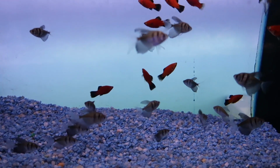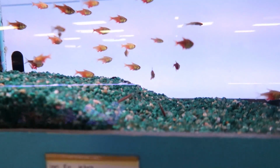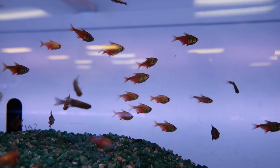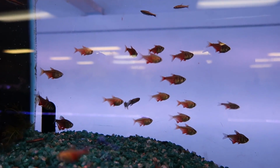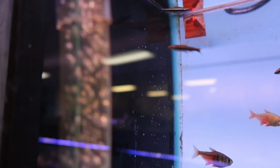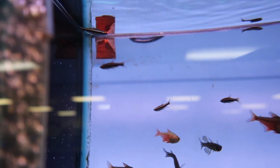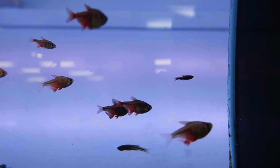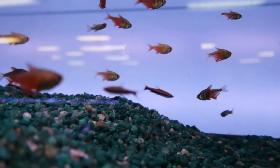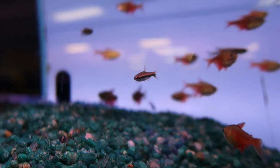Nothing down here. Got black skirt tetras, red wag platies. Ooh, orange Von Rio tetras. I like these. These are pretty fish. Got some pencil fish in here too. Focus in on that little guy. Maybe. Glare's like just right to keep it from focusing. There we go. There's one. Whoop. There we go.